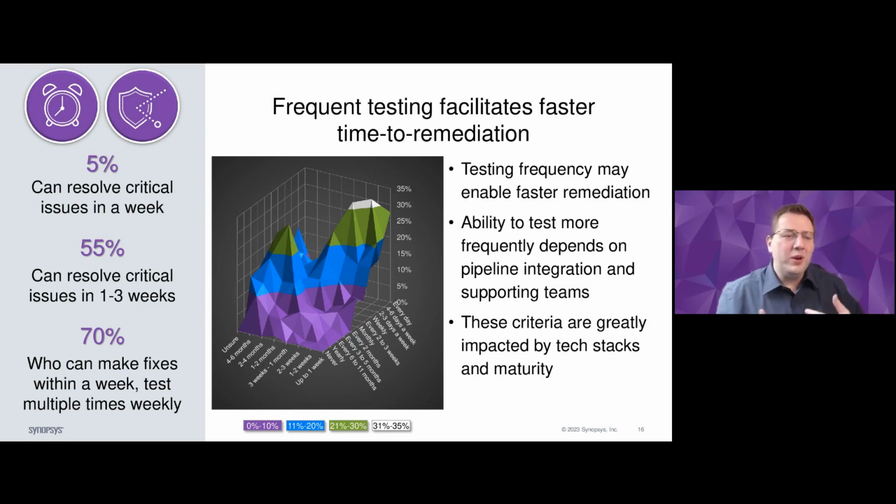So from this view, we can see more easily some interesting considerations. Over here on the left again, we have a higher than average percentage of respondents who are testing business critical applications every 2 to 3 months. That is very infrequently. And at least about 29% of them are addressing security issues in 2 to 4 and 4 to 6 months. And so that's an incredibly slow response time to critical issues.